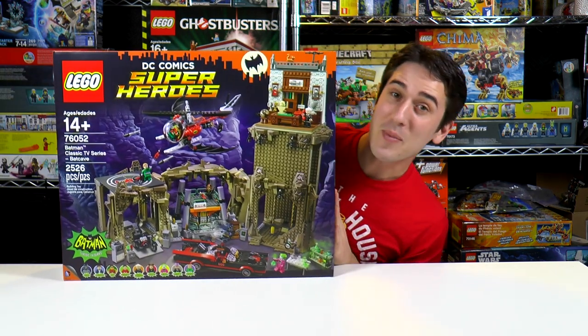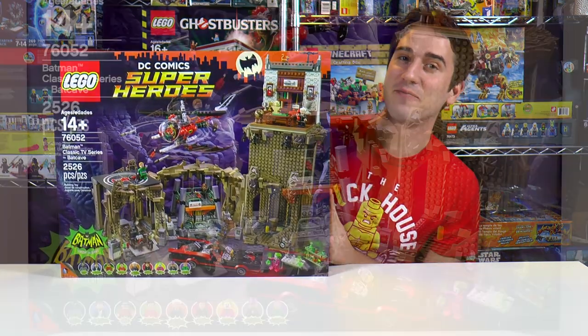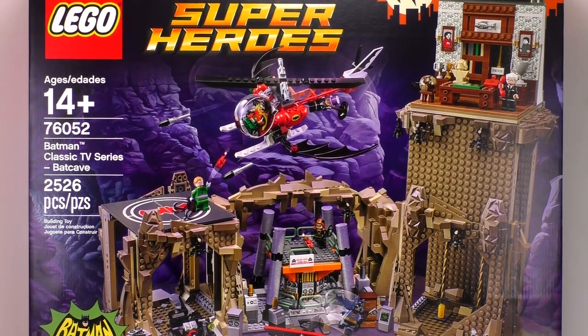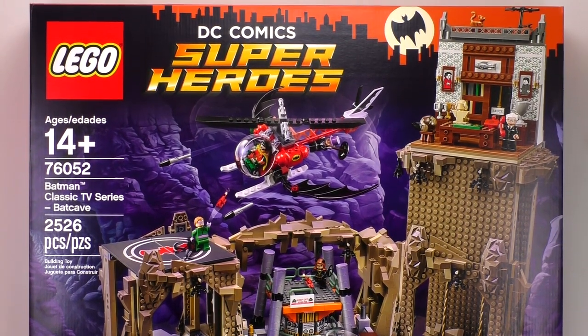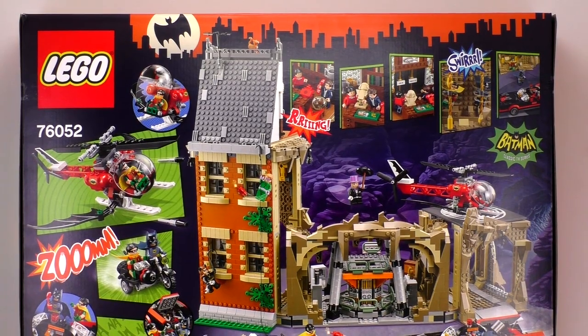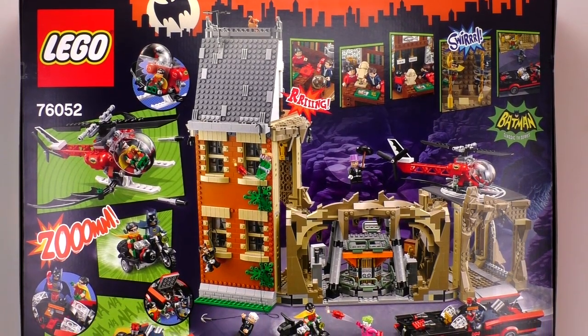My name's Jack, and today I'm very excited because we've got a special set I've been looking forward to for a long time, the Batman classic TV series, Batcave. The set is recommended for ages 14 and up. It is set number 76052, and it has 2,526 pieces. And included are a whopping 9 minifigs. We have Batman, Bruce Wayne, Robin, Dick Grayson, Alfred Pennyworth, Catwoman, the Joker, the Penguin, and the Riddler.